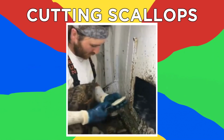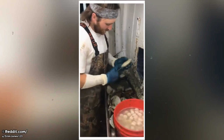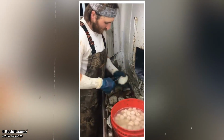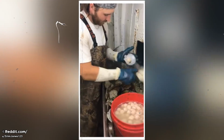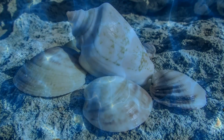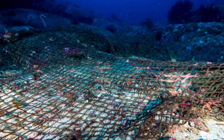Cutting scallops. This boat worker is super fast at cutting up scallops, even tossing the shells right out the open window as the boat moves on. As fast as he's chopping, no wonder they call them scallops. Throwing them out the window serves an important ecological purpose. Baby scallops cling to the shells, and by tossing them into the water, they're allowing the scallops to repopulate the ocean floor, which is typically damaged by the process of dredging for scallops.